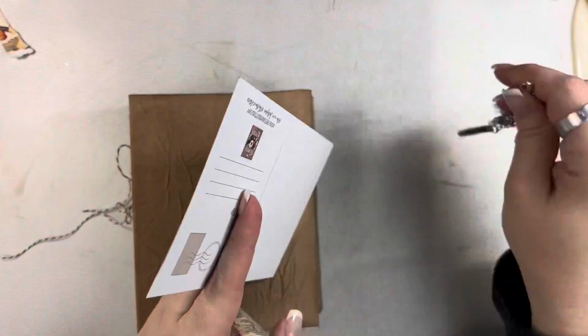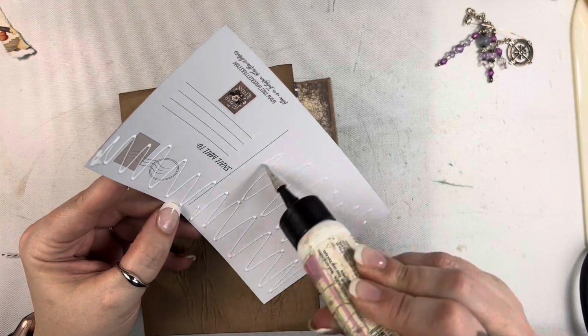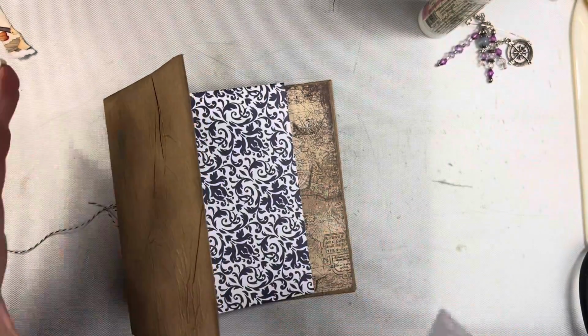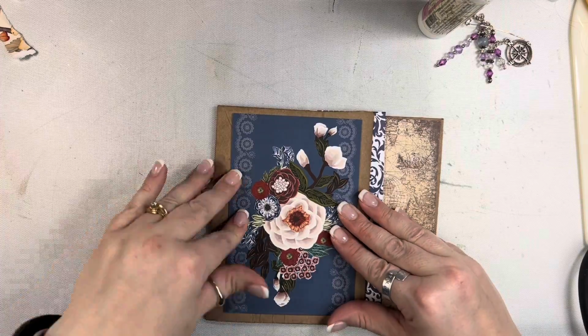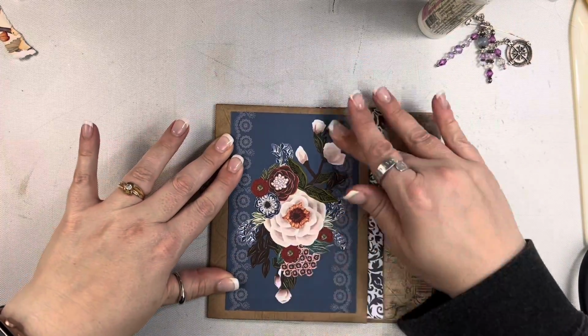And I have a feeling that they're all going to coordinate. And so I'm just going to use some more of that art glitter glue, a good amount of it here so that it will stick to that kind of rough texture of my journal. But I just feel like it's going to pull everything together, and it's just a beautiful postcard. And we'll see what other little surprises we get throughout the year.